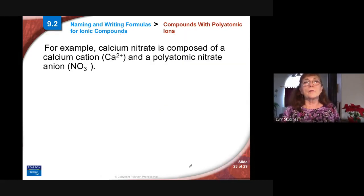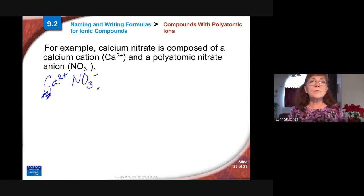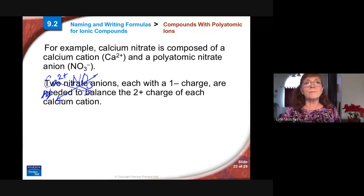All right, so calcium is a +2. Nitrate is a -1. Oops, I should just put it over here. I'm not sure where my text is going to come up. So when you do the crisscross on this, you know you need 1 calcium, you need 2 nitrates. That's right where it was. I should have moved it over, sorry.